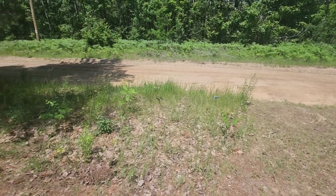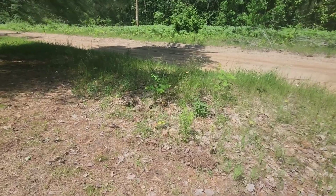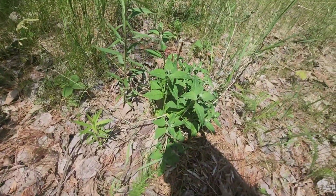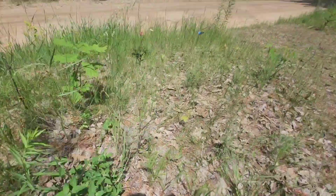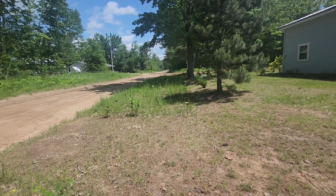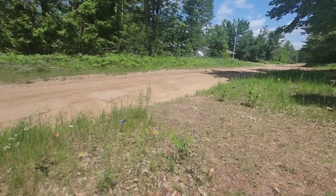But I'm letting this grow wild. I did plant a Miss Violet butterfly bush. And I wish I had another one because I would love at least one on that side. Maybe 3, 4, or 5 of them. They'd be beautiful over there.